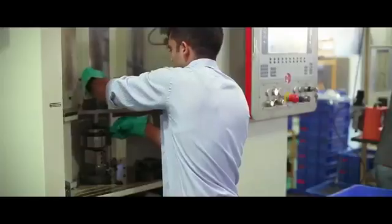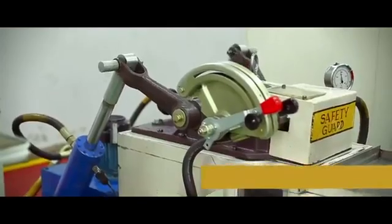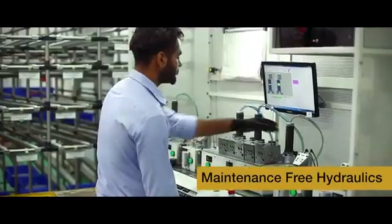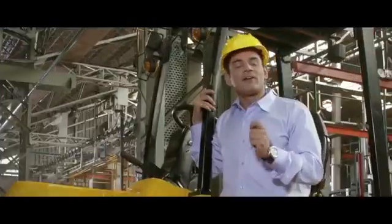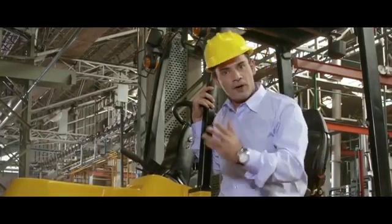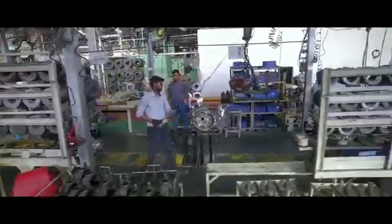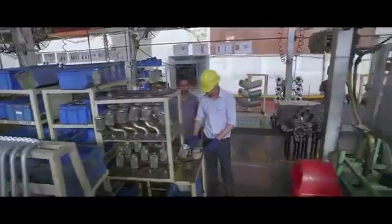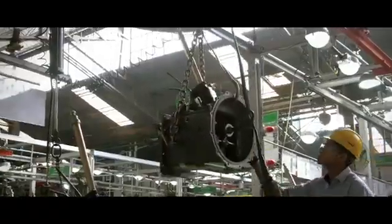Just like the other key parts, the hydraulics too are manufactured in Swaraj's own plant and are thoroughly tested for their load-bearing capabilities. At Swaraj, under a single roof, tractors' parts are made with lots of care and precision. Have you heard of any other company that can make such a claim? Once they are ready, all the parts come to the tractor assembly line.